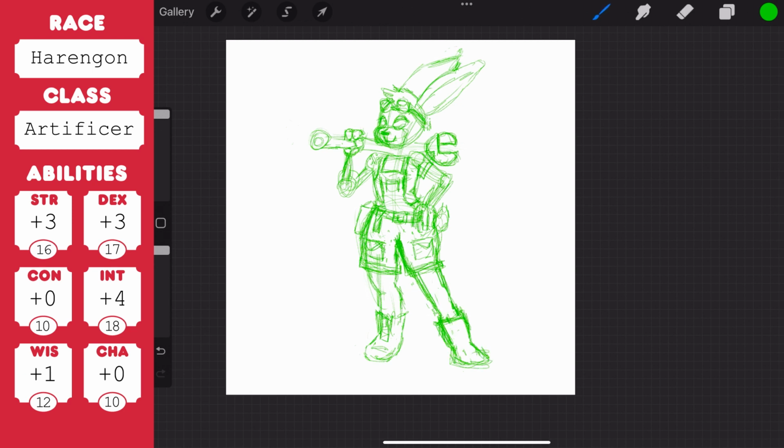Now, her con and her charisma are both exactly average. I usually consider +0 to be what's considered average for an adventurer.